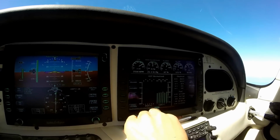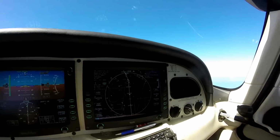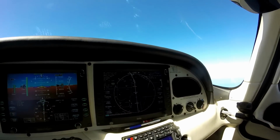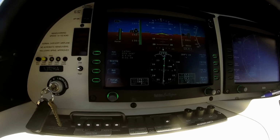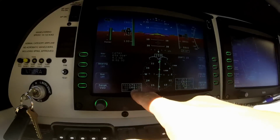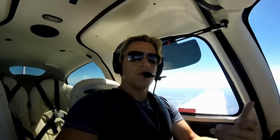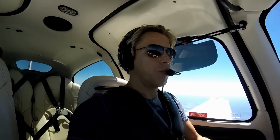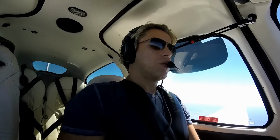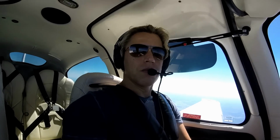Alright, normalize it. And now let's see what it's going to say here. It says that I'm going to land with 21 gallons. Alright. My airspeed is much better. I've gained 12 knots, from 154 to 166. So going from lean of peak to rich of peak, from best economy to best power, I've shaved off about 10 minutes of my flight already.